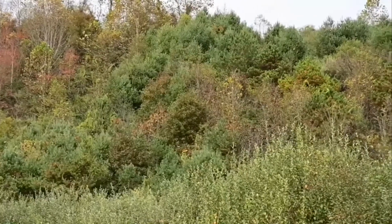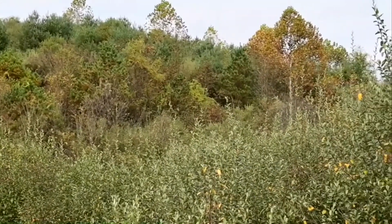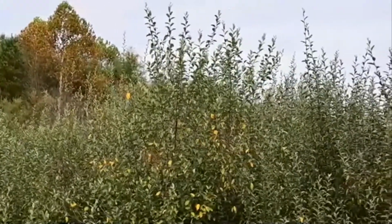Autumn olive is native to Asia. It was introduced in the 1800s and for many years was promoted for erosion control, as windbreaks, and for many different purposes. Because of that, it's really widespread throughout the eastern United States. I think it's most likely to invade old fields and reclaimed mining areas where there's been disturbance, but it can also be a problem in closed canopy woodlands.